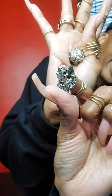And let's see, what else do I have in my collection? Ooh, raw pyrite. So this stone is called fool's gold because it looks like little gold nuggets, little money bags, which is why it's great for abundance and prosperity and luck and wealth. It has all of that tied into it. So when you have the actual raw stones, it even has, like, let me try to get real close for you guys, and black out my face.